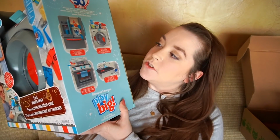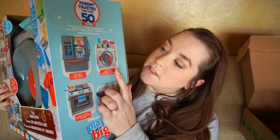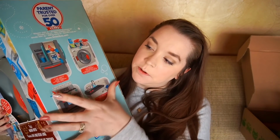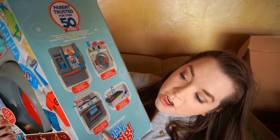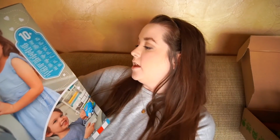It's from this line of toys that they now have. So you can see there's the washer dryer. This is supposed to be both a washer and dryer, I guess. And then a fridge. There's a stove. And I don't know if it shows it on this box or not, but there's also now a sink, like a bathroom sink as well, which I almost debated getting because she is obsessed with brushing her teeth and being at our bathroom sink.